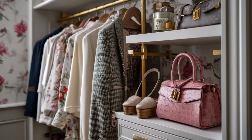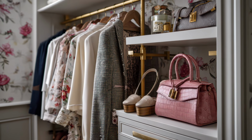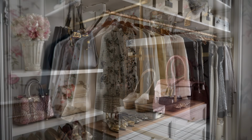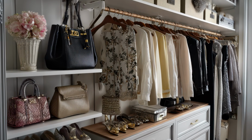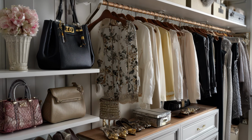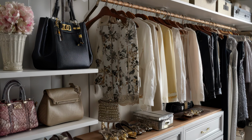The goal isn't to own more, it's to display what you love beautifully. Parisian women curate, not collect. This closet setup becomes an ode to style and simplicity, where every piece has purpose, and organization feels like self-expression wrapped in timeless sophistication.